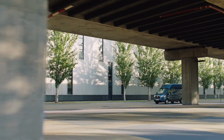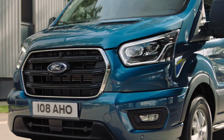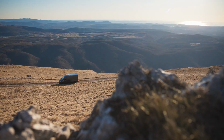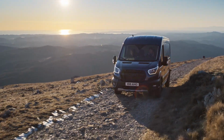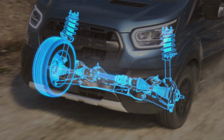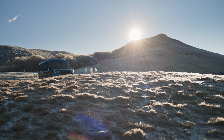There's also a mild hybrid option available now and a brand new all-electric powertrain coming 2022, delivering reduced or zero emissions and with zero compromise on practicality. For confident handling over challenging terrain, choose the intelligent all-wheel drive system or go for the Trail series with a mechanical limited slip differential. Either way, you'll have all the control you need.